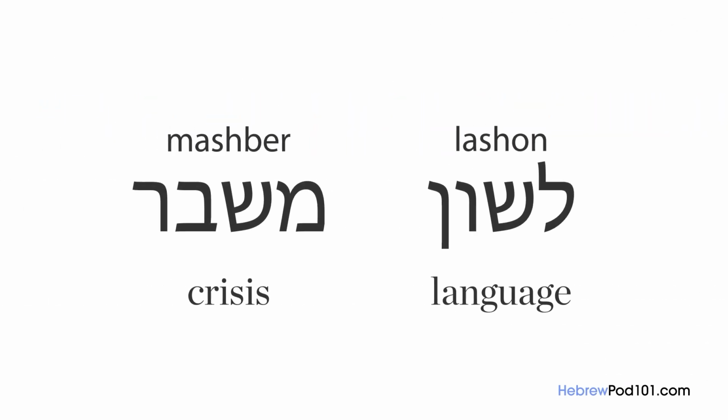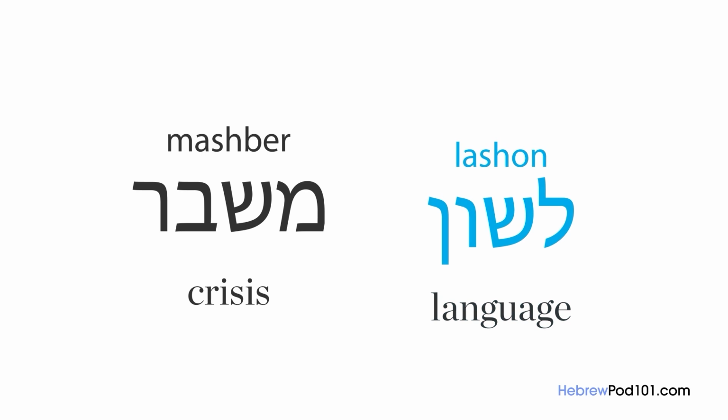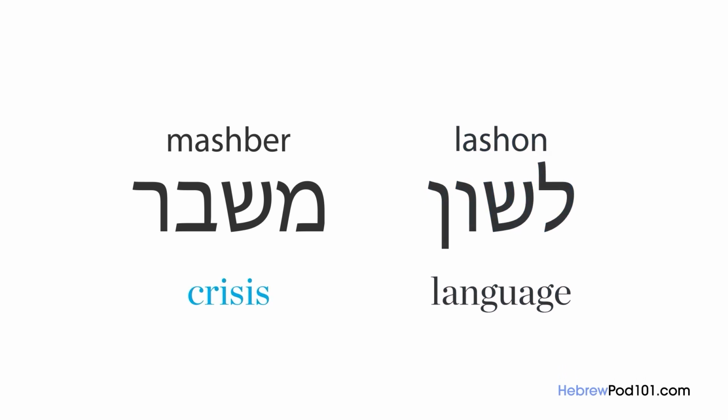For example, the word for language, lashon, and the word for crisis, mashber, both have a vowels after the first letter. But because of the way the word is constructed, the vowels are notated differently.